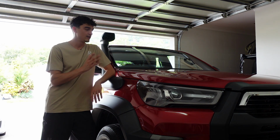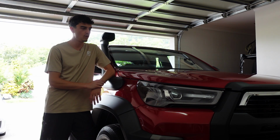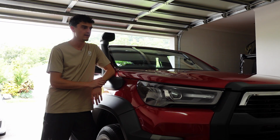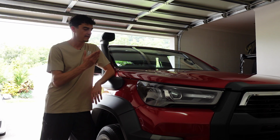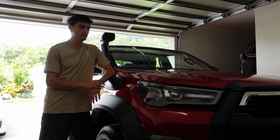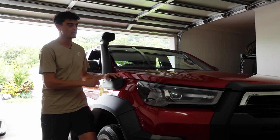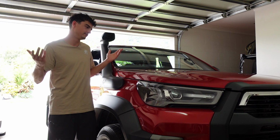But when that supply chain does level out, as it will, I will bet all my money that this Hilux is going to be definitely better in resale than the Ranger. But at the moment, it's really hard to get a gauge for it because of this supply chain issue that we're having. But for me, resale on Toyotas, it's always been good and it always will be good. What more can I say?